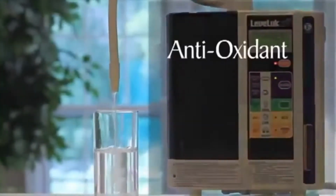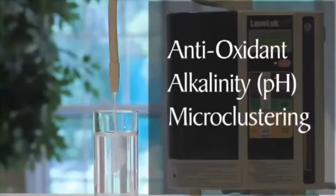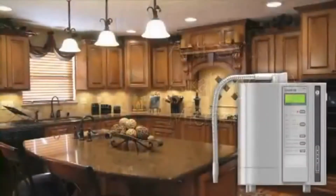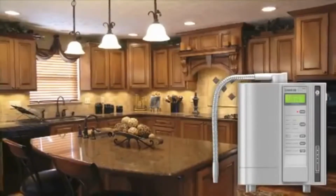Kangen water has 3 important properties that distinguish it from regular water. These properties are the antioxidant value, alkalinity, and microclustering property. In the next few minutes, you will learn about each of these properties, as well as other important benefits to having an Enagic ionizer in your home.